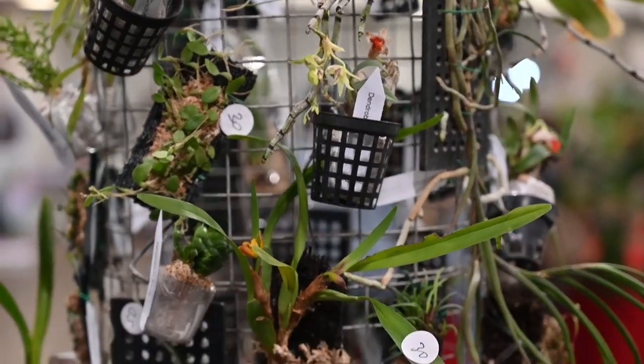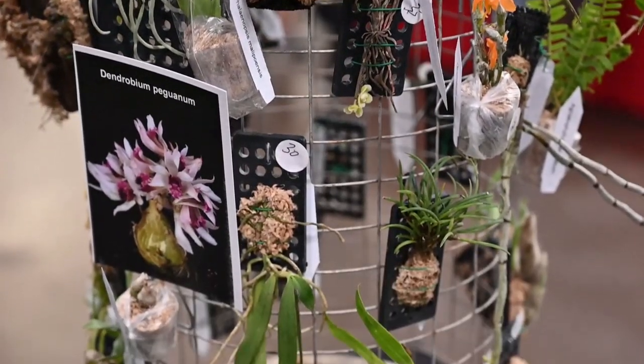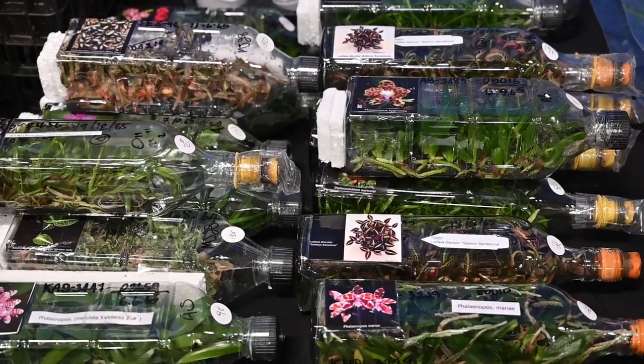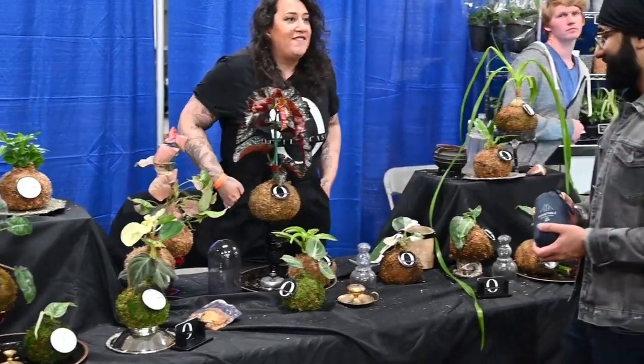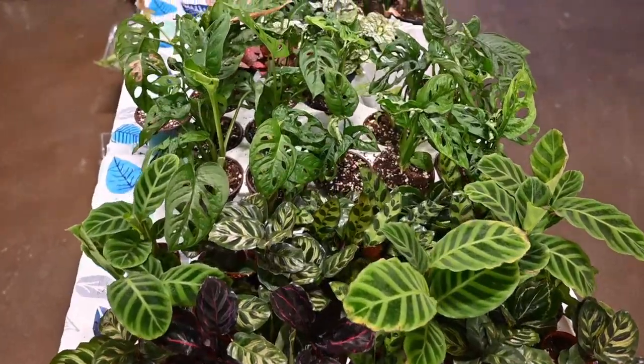Orchids. Look at all these incredible diminutive orchids that would be perfect for those dart frog vivariums or small gecko vivariums. They even add orchids in flasks, and this is like tissue culture. And there's another look at that woman with every one of those houseplants planted on a moss-type ball. Very, very unique.